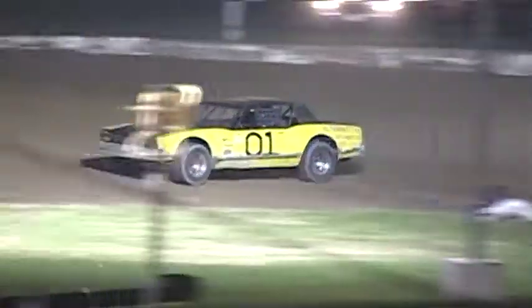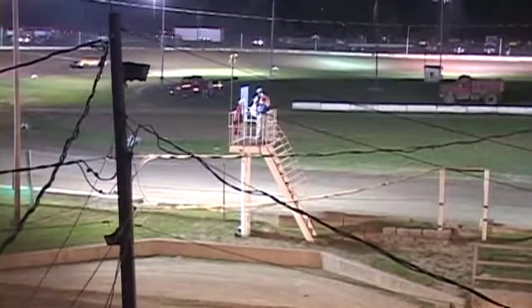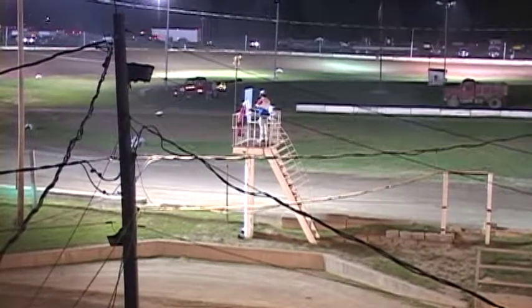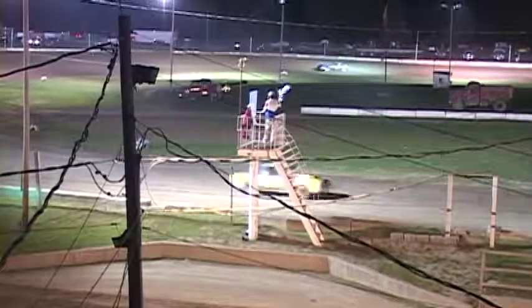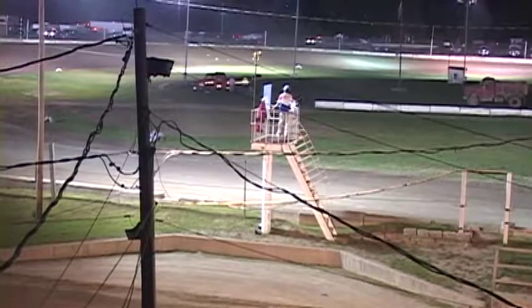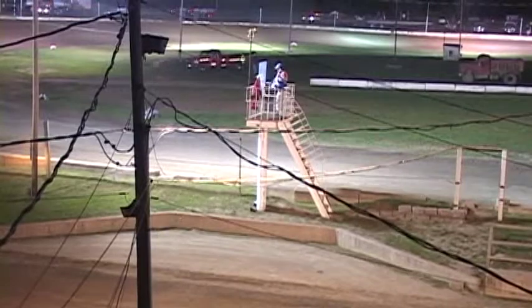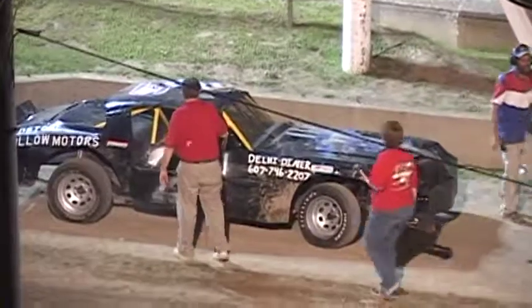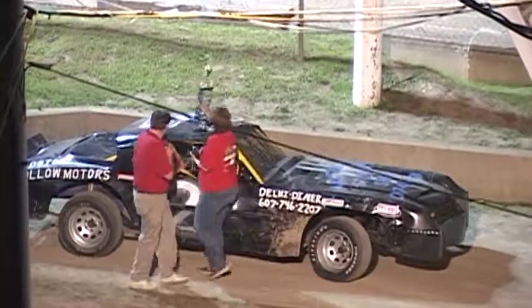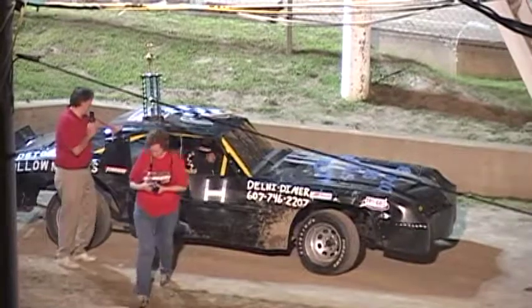And checkered flag waving in the air, picking up the win, it's going to be Dave Kronk Jr. Weeks ago, he didn't get a victory lane, so he's going to get one tonight. Kyle Hunter, Pure Stock feature winner from 2 weeks ago.